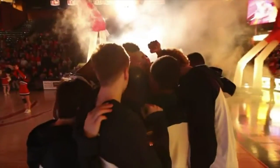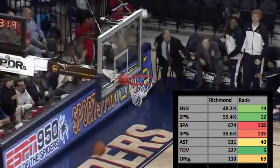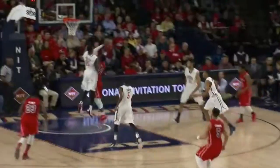Today I'm going to be doing a breakdown of one of the most underappreciated offenses in the NCAA, and that is the Richmond Spiders. And despite not gaining a lot of recognition, Richmond actually runs statistically one of the best offenses in the country, shooting the ball very efficiently and moving the ball well while taking great care of it. And their offense is composed mainly of sets from the Princeton offense, but they also run a lot of creative variations, mainly using the pick and roll, which I'll try to explain.